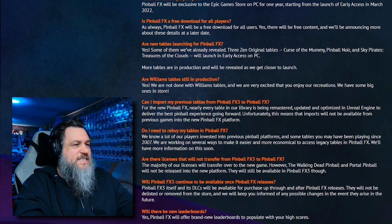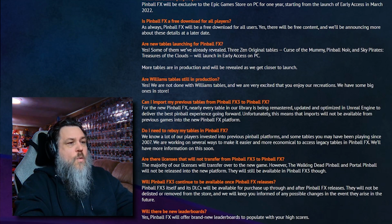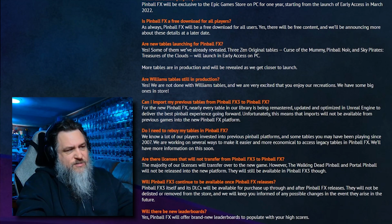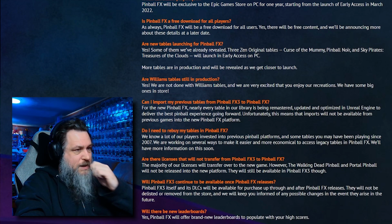Are there licenses that will not transfer from Pinball FX3 to Pinball FX? It says, I would assume yes. It says the majority of our licenses will transfer over. However, Walking Dead and Portal Pinball will not. And if you remember when Pinball FX3 came out, there were licenses to Pinball FX2 that wouldn't transfer over either.